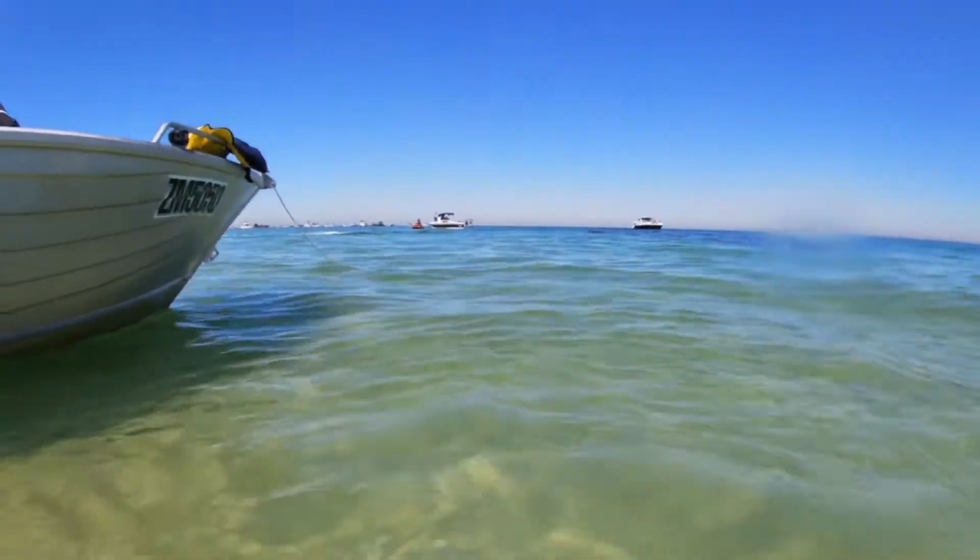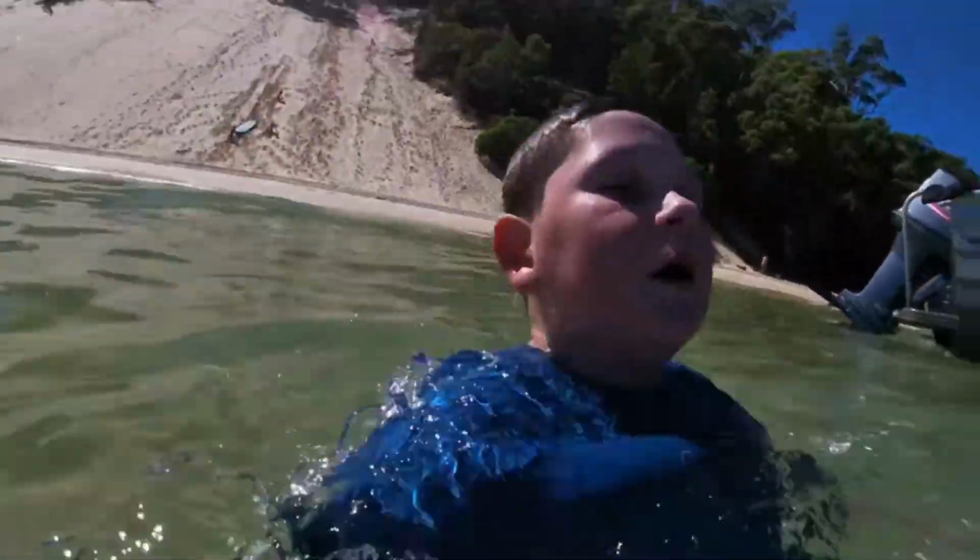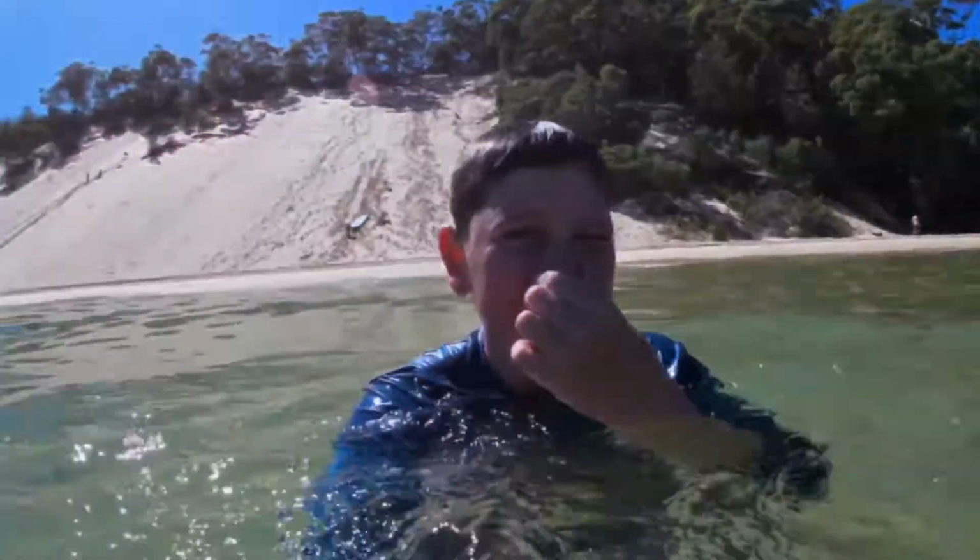Let's jump off the boat. Yeah, it's all fun out here. I did sunscreen. At Moreton Bay, we came over here. Had a boat, definitely. When it's nice, come out here for sure.